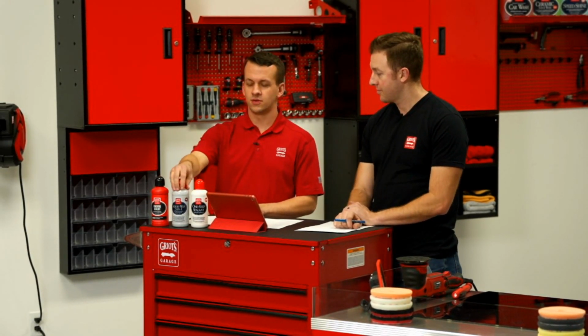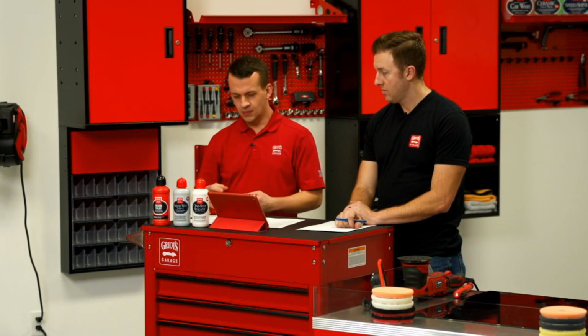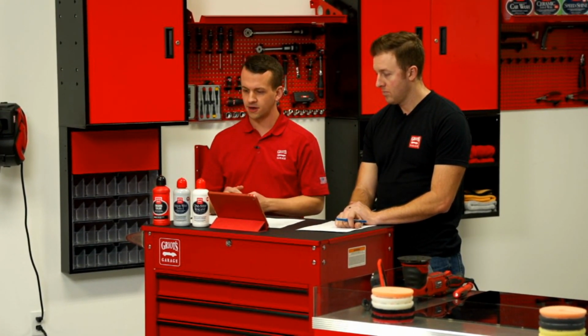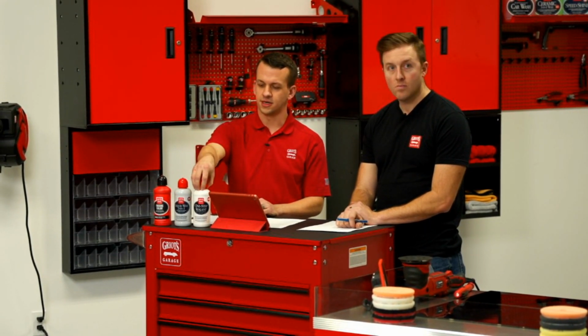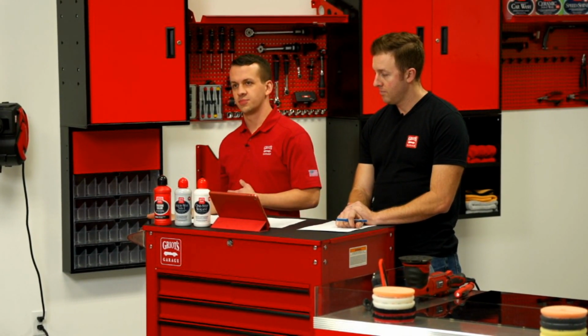The liquid wax 3-in-1 is going to be a carnauba-based version. This one will give you better color and depth, specifically on a dark finish like the black 944 here. And then the one-step sealant is a synthetic version. So this is going to give you more durability, a little less appearance enhancement.